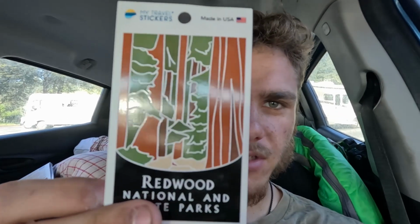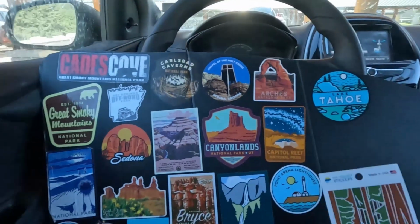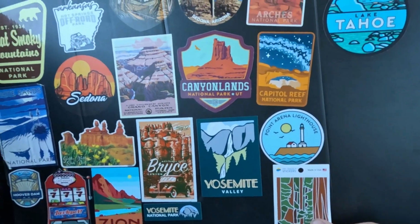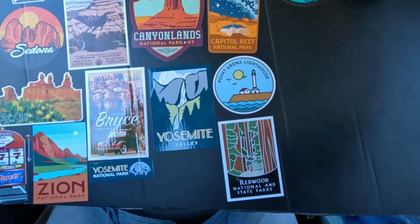But now that I'm outside of Redwood, I have another sticker to add, and I really like how this one looks. Let me get the glare off it. There we go. I thought this one looked really cool. When I saw it in the store, I had to pick this one up. I think I'm gonna put it like right there. I think that's a good spot for it. Alright, there we go. Another new sticker added.